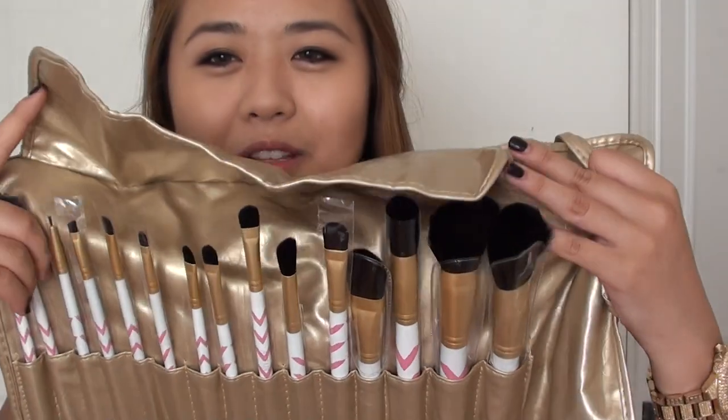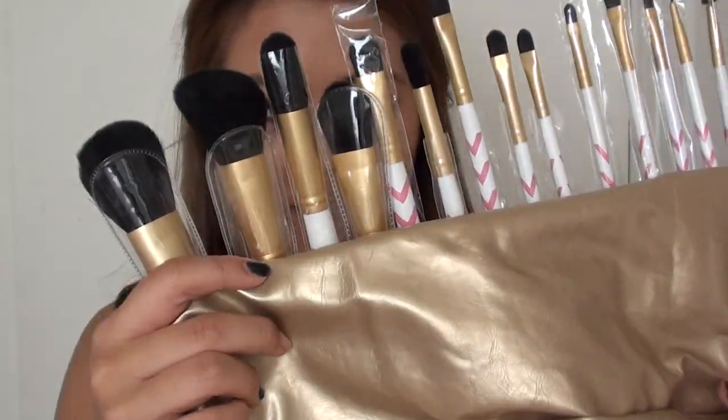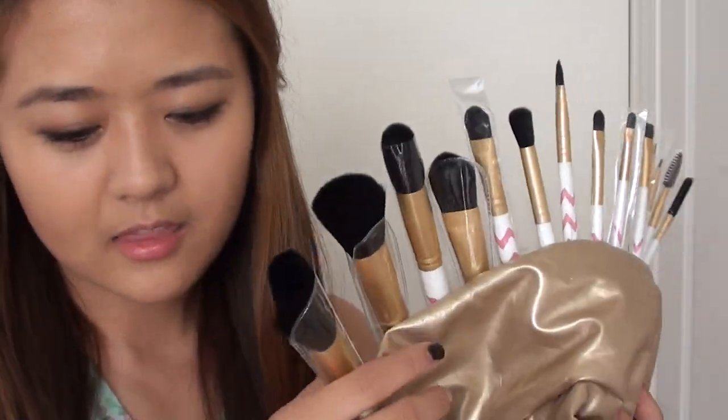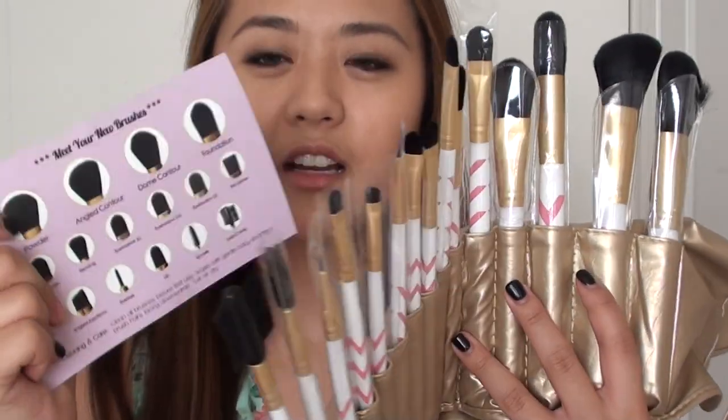And then this is the pouch. It's a gold pouch, and I'm just gonna open them. Oh, okay, so this is what the brushes look like. It looks really pretty, especially the gold. You guys know me, I love the gold accents on them, because I have a gold watch, so I just like gold basically. So I'm just gonna look at the card. So these are the brushes, and I have the card.